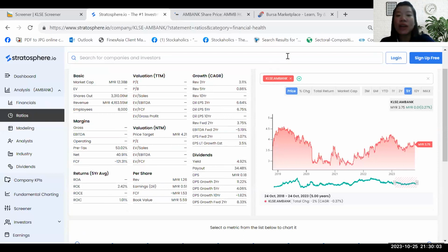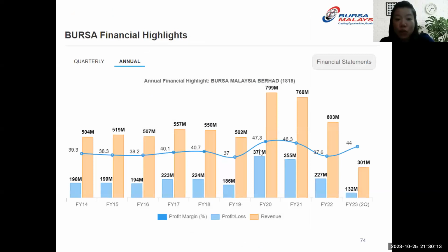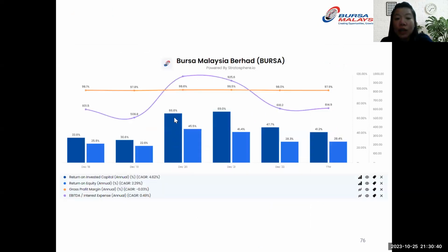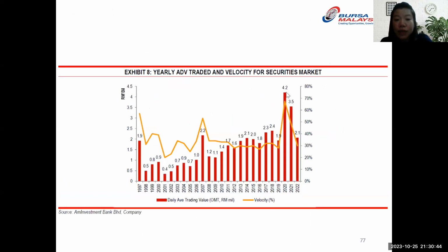Okay, the first criteria already doesn't meet the growth criteria. And then we'll come to Bursa. Over the years, even though Bursa growth were not impressive, as it depends on the trading activity, but it has consistently achieved a high return on capital and margin, which is over here, return on capital almost 50%, margin around 98%. The spike in year 2020 and 21, which is here, was due to the increase in trading volume in the market during the pandemic year.